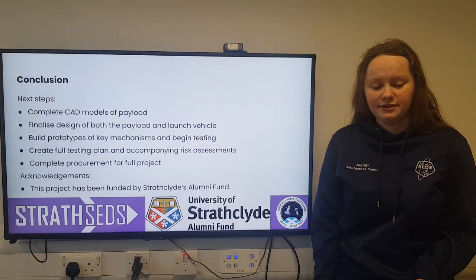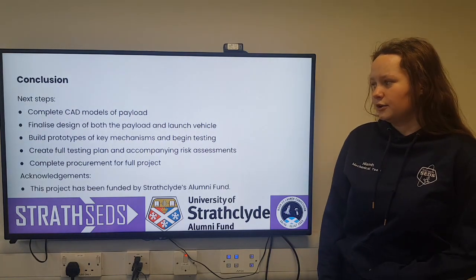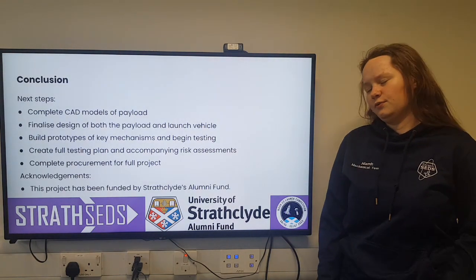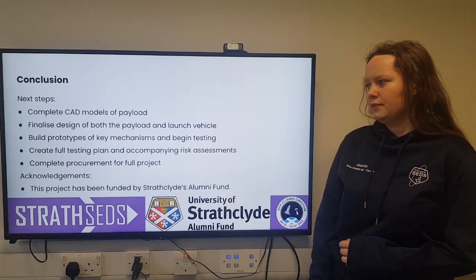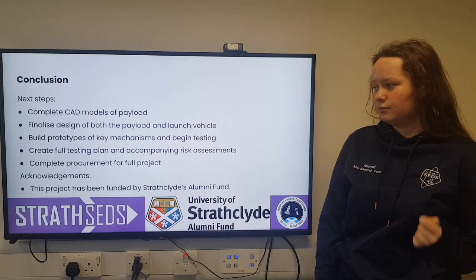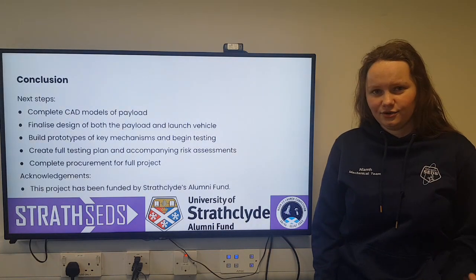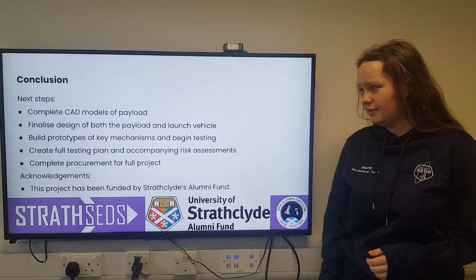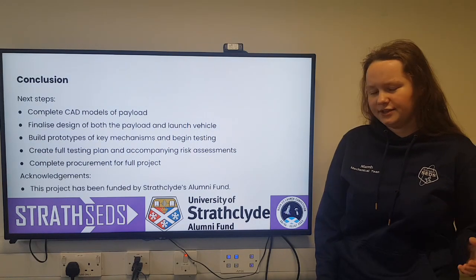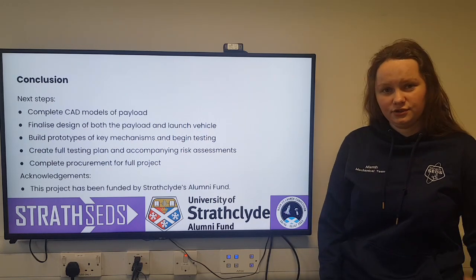So to conclude our presentation, the next steps we've identified to get ourselves to the CDR level are completing the CAD models of the payload, so hopefully that will be done in the next couple of weeks. We'll be finalising the design of both the payload and launch vehicle, and beginning some prototype testing of key mechanisms so that we can make sure that our designs are actually possible. We'll also be creating a full testing plan and accompanying risk assessments in the coming weeks so that we can actually start testing.